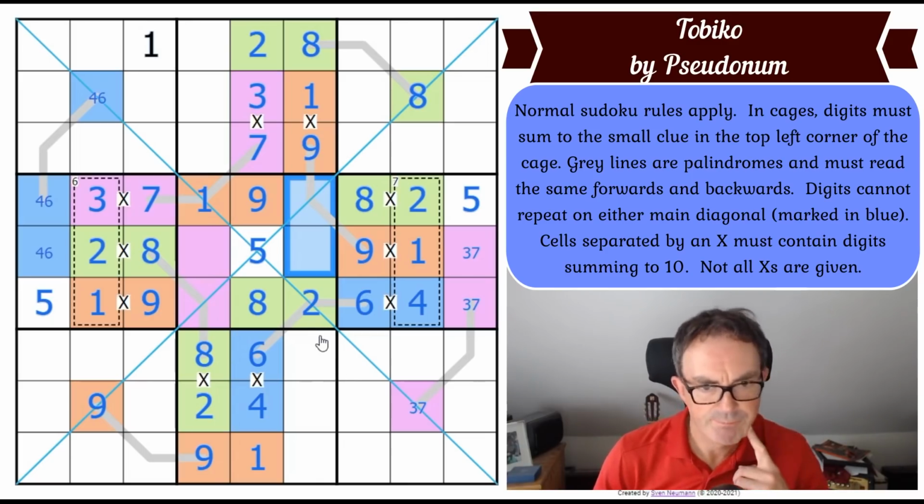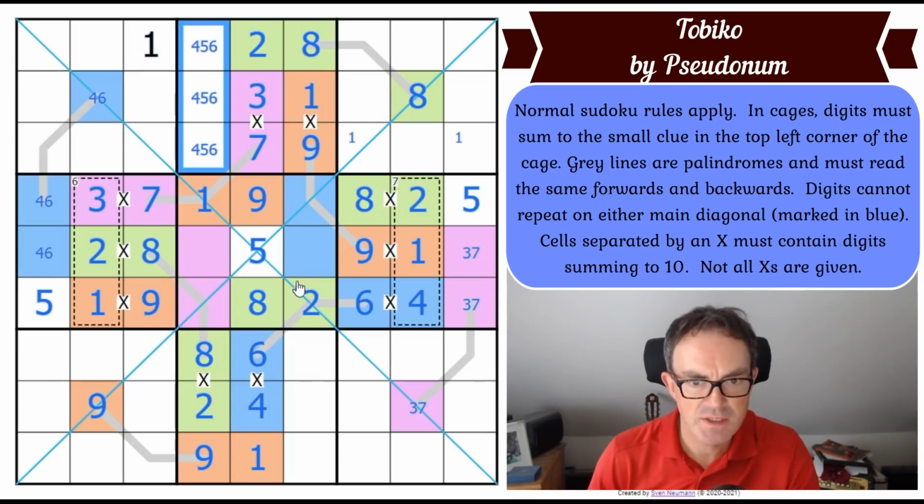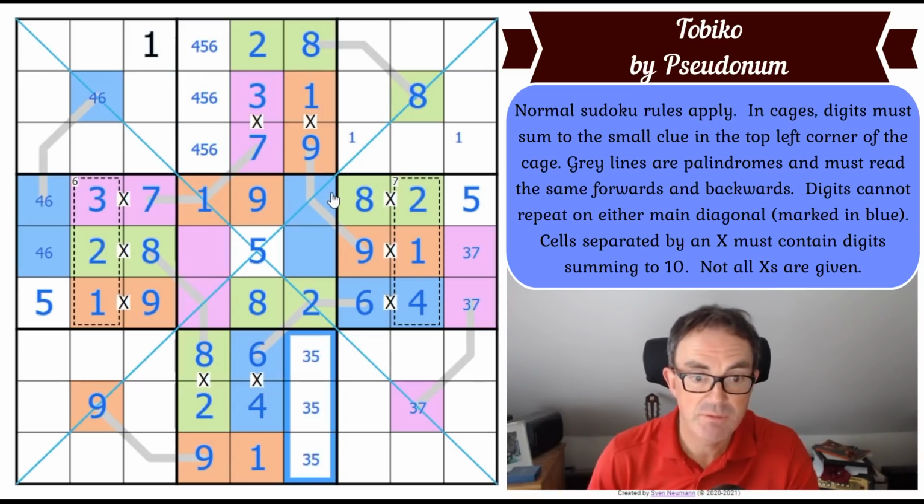Right, okay. Good. 1 is in one of those squares by Sudoku, just using the givens. These squares here are 4, 5 and 6. These squares are going to be something else, 3, 5 and 7. 4, 5 and 6, 3, 5 and 7.